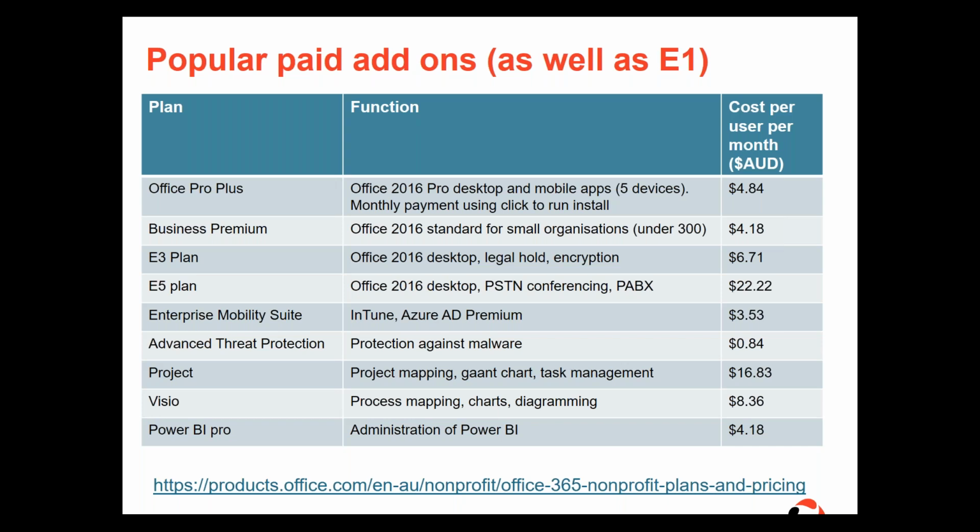But if you want the online version that you just download through Microsoft and you can install on up to 5 devices and pay for on a monthly basis, that's the product where you either buy Pro Plus for $4.84 or Business Premium for $4.18 or E3 for $6.71. So you actually get Office with all of those plans, including the E5 there. The difference between all of those is the E3 also comes with some more advanced functions. So Legal Hold is the most common one, where it stores all of your information that you send and receive even after you delete it.